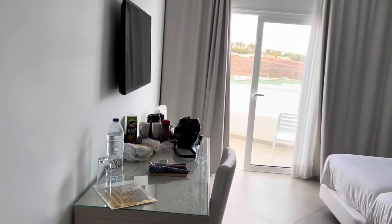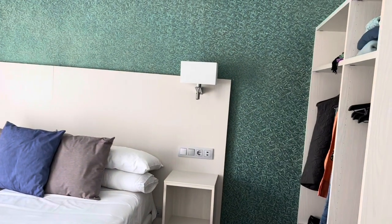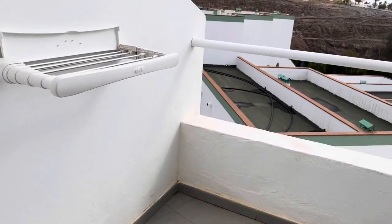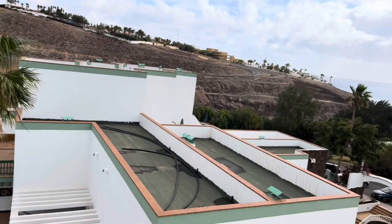If you come in here, this is the room with your clothes over here on this side. And the kettle and everything, and the TV. And then you come out here, and this is the wonderful view that you have.